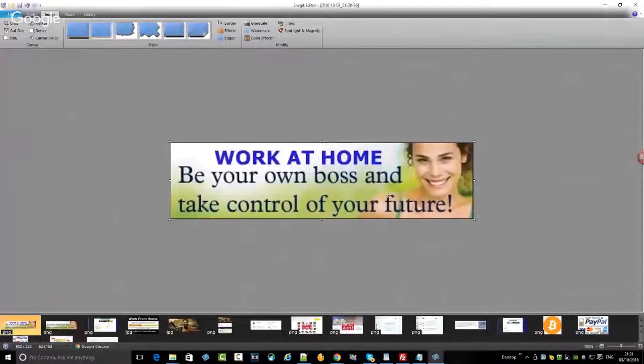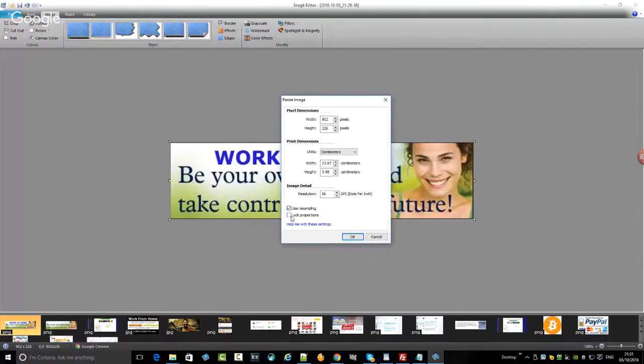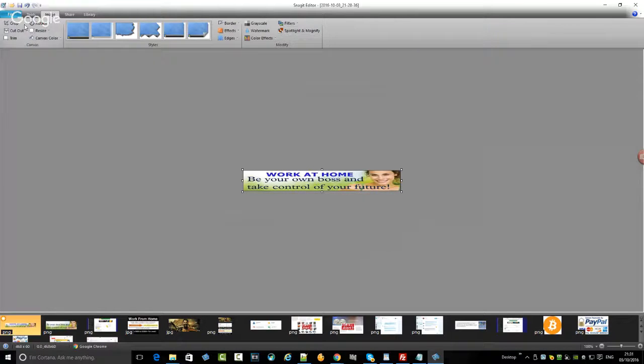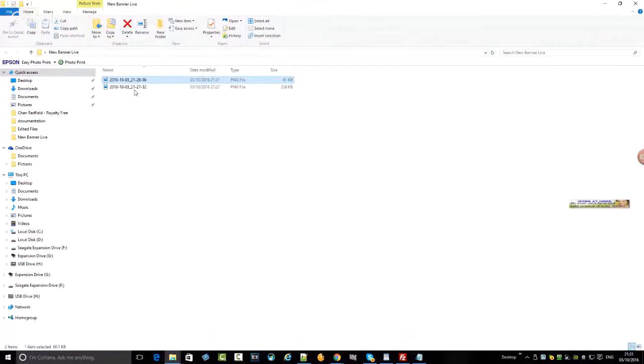Okay, and I'm actually going to resize this image. Let's resize. Make sure lock proportions is unticked, so we can save it. 468 by 60. Okay, there it goes, we create a 468 by 60. That's one. Now you just click save. Okay, don't need to do anything there. So close. 468 by 60, and the next one we do the same.